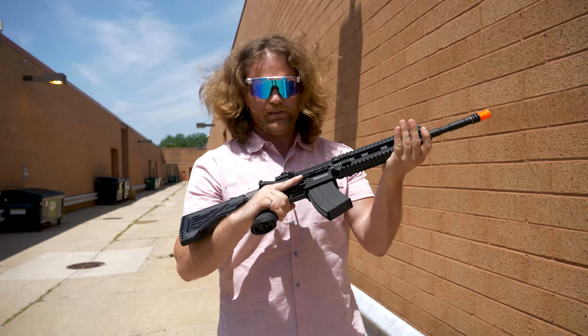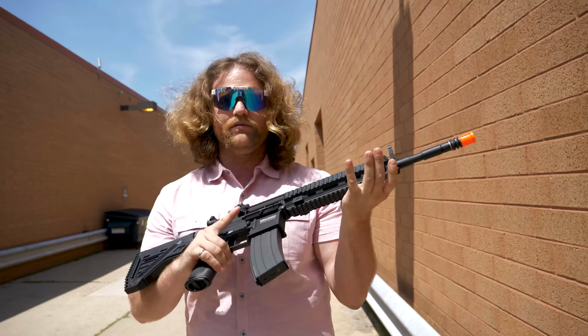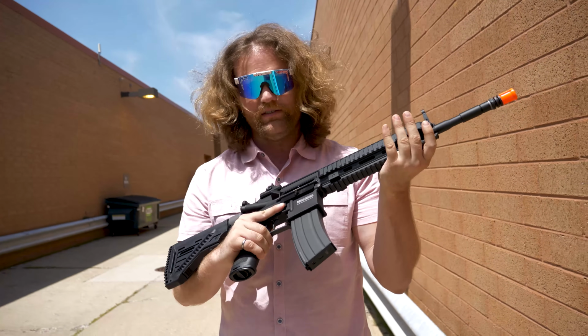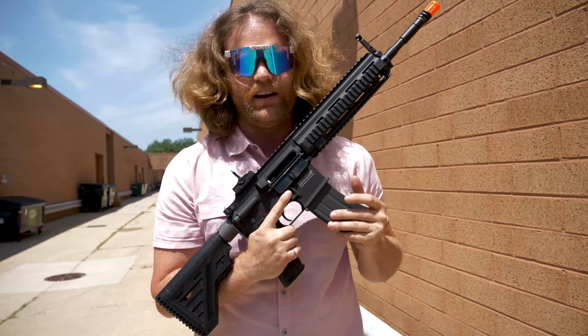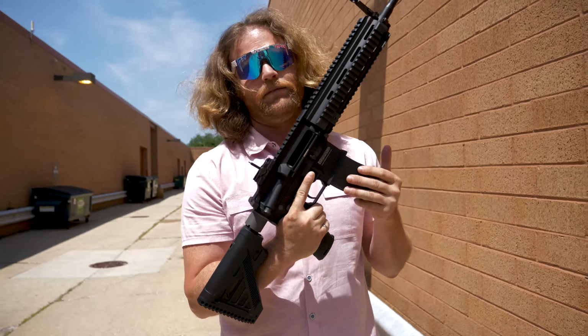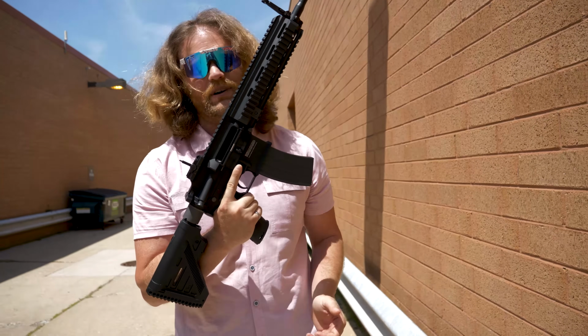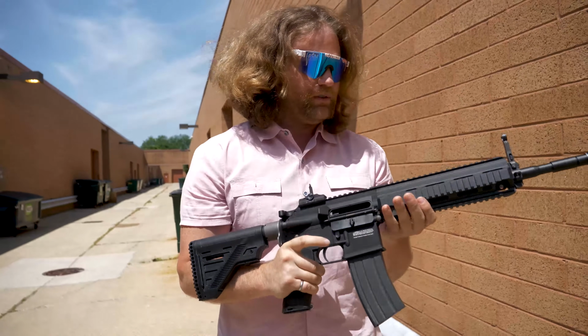But then, again, it's a compliment sandwich, so it's the reverse. One of the negative drawbacks is the magazine, because not only do these magazines not carry a lot of ammo going out and playing a skirmish, they're also super expensive. So they're about 50 bucks each, where an AEG mag starts at about $8 each. So you're not going to want to lose these.